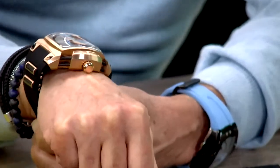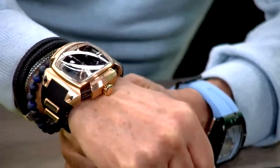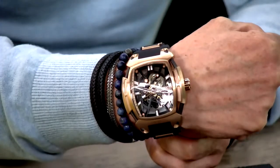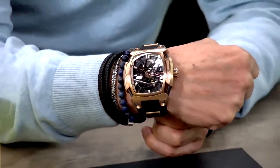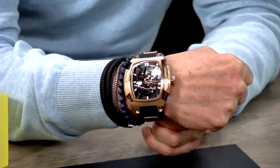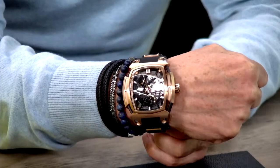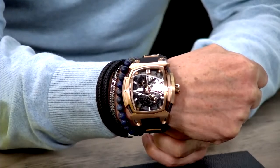Again, a lovely watch. It's a bigger watch, René, but it fits like a glove. I like the design of the watch. What I also like is the cabling that you can see through. You have the casing, you have the openings in the casing, and then you have the cabling.